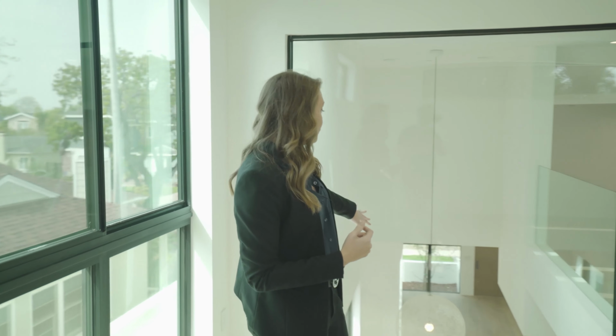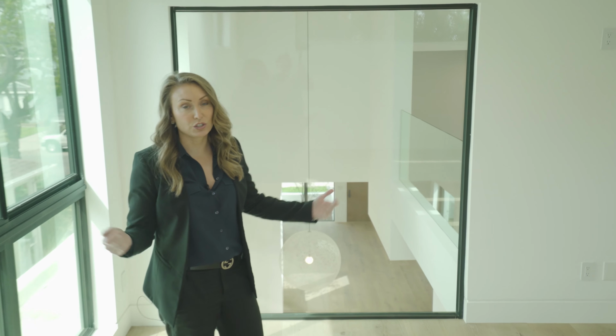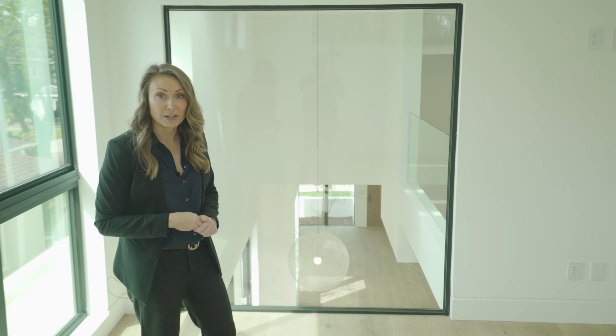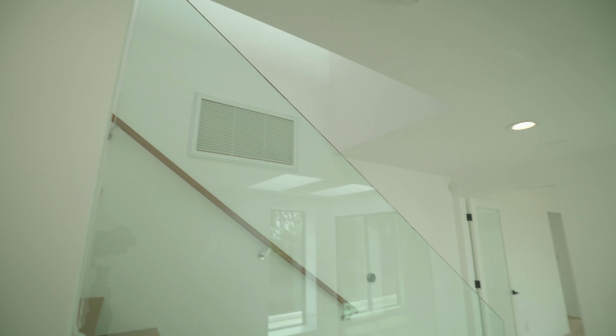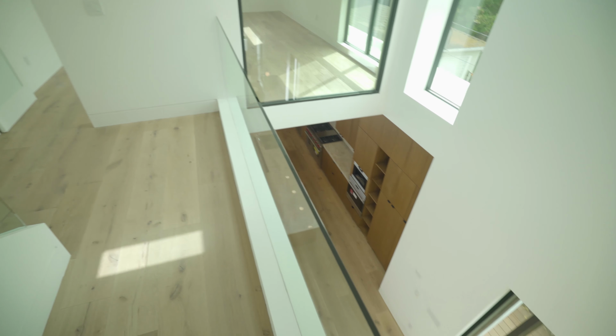Something that's really cool, some people don't understand, I personally love, is that if you're in your master, this house is so open and has so much flow to it that even when you're in your master, you can actually see what's going on downstairs. Of course, you can choose to frost it or put up different types of window treatments if you want that closed off. It's a pretty cool option. But also, from this space, check out this glass railing though. Again, with all of the natural light, all of the glass, all of these different elements, it just feels so good in here. Let's go up to the rooftop.